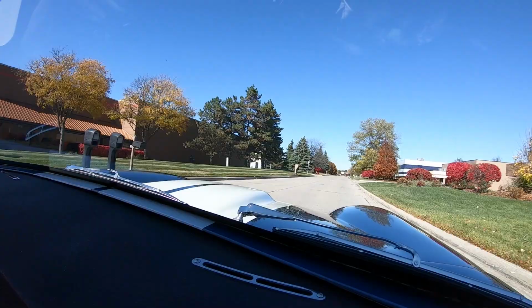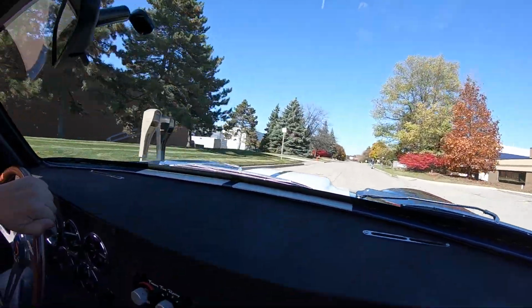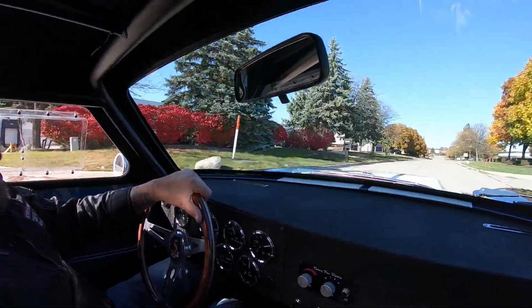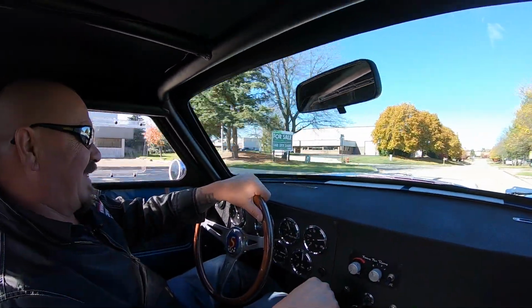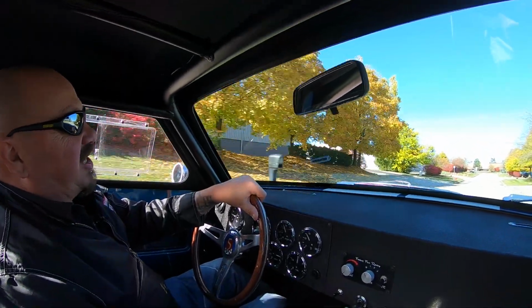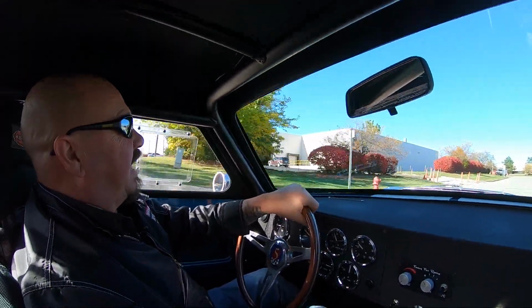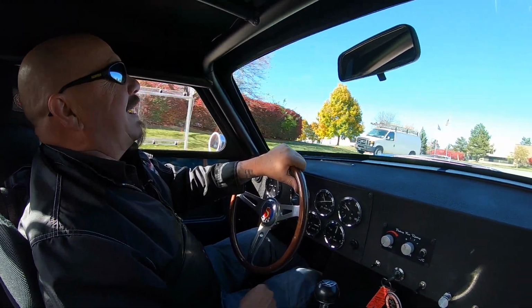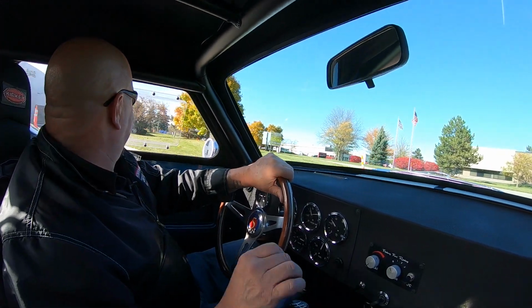As you can see, it'll go around the corner. We're getting thumbs up from the lady again. She's out here walking all the time. Now we're close to the airport. If you'd like to come in and check this baby out in person, we'd love to have you. I'm popping it neutral so you can hear me over that amazing sounding Coyote.